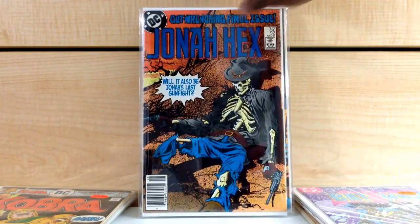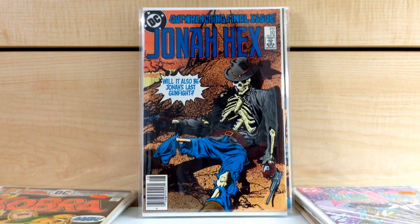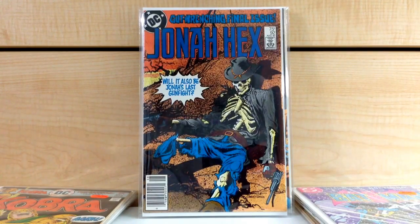Jonah Hex, number 92, the final issue in the first Jonah Hex series. And I got it for $3. I think it goes for about 12 or 15 on a good day. So, yeah, okay. And it's a newsstand copy.